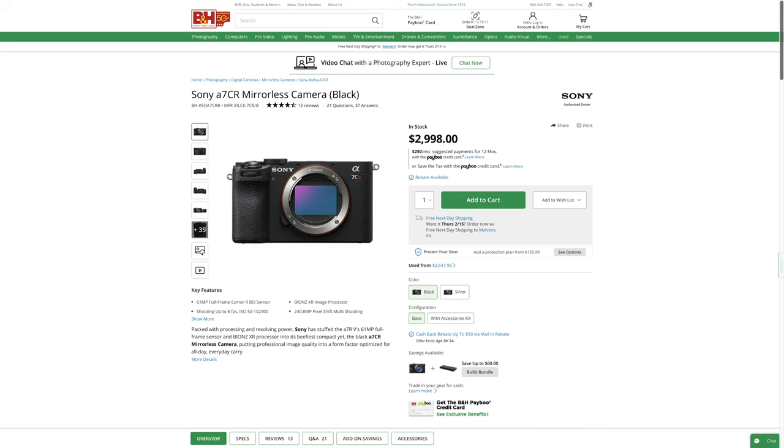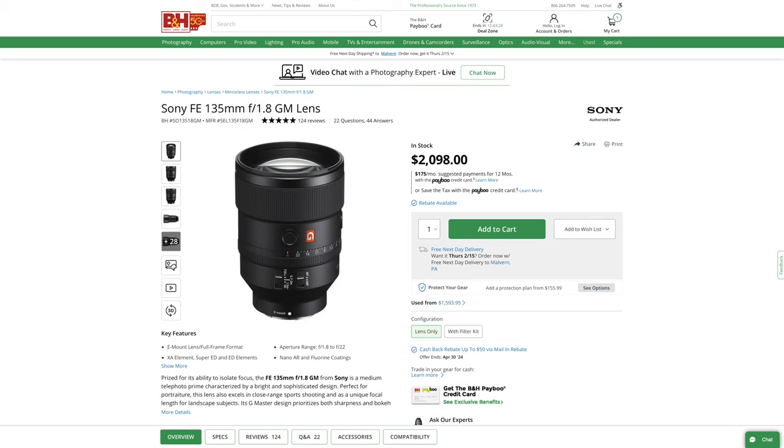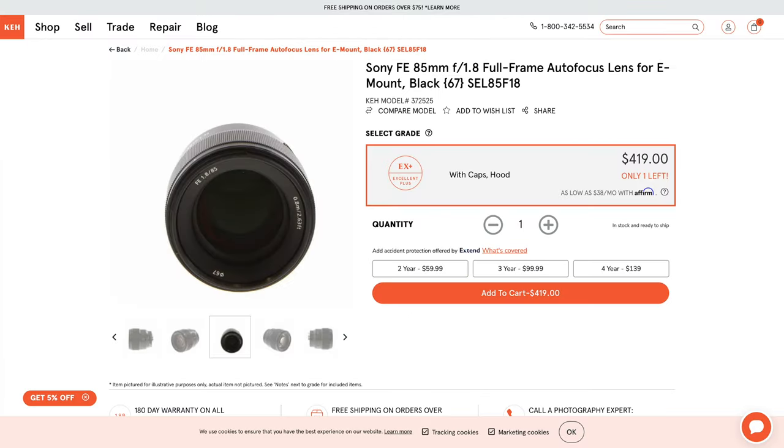It is also the case that while we give up the smartphone's ultra-wide full-frame equivalent field of view of a 13mm lens, the a7CR or C2 or CO, interchangeable lens camera body now becomes the gateway drug to other Sony lenses. 14mm f1.8 G Master, anybody? 135 1.8 G Master? Maybe start with a less expensive 85, maybe used.